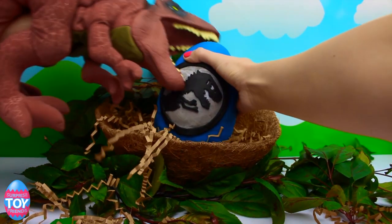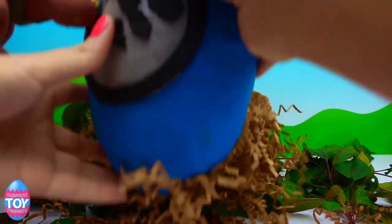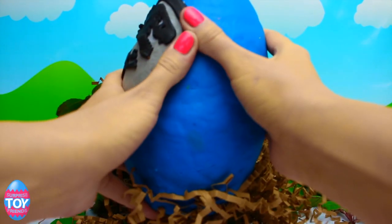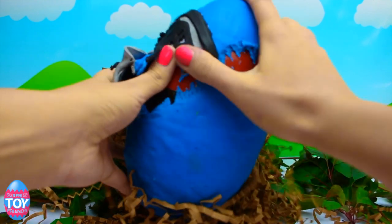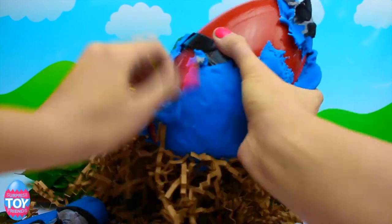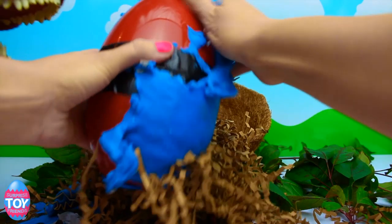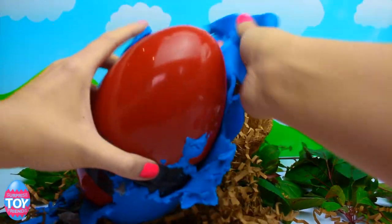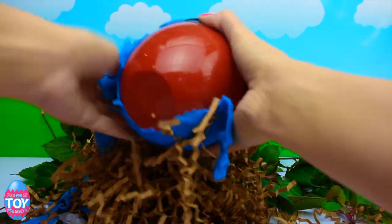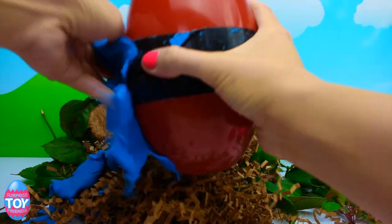And now it's time for the big egg, the Jurassic World egg. And Rex is biting right into it. He's chewing up all of the Play-Doh already. Let's get it open and see what's inside. It looks like it's quite wrapped up. I might need some help from Rex to get into it. If he feels like helping me, that is.